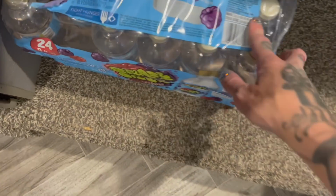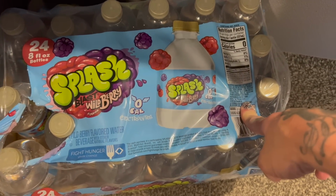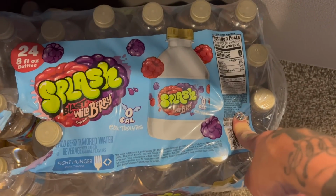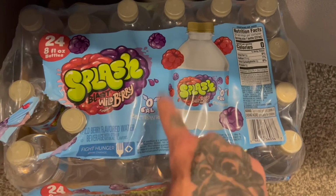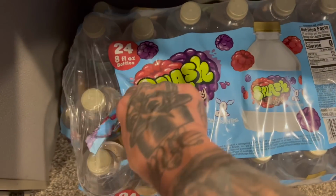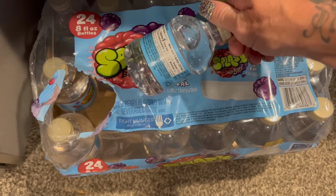And then there's these right here. These were $5 a case. I thought these would be really good for the kids to hydrate them. It's just a splash, wild berry flavor. 0 calories, but it does have electrolytes. It does have sucralose in there, but the bottles are small. The electrolytes are not just salt.